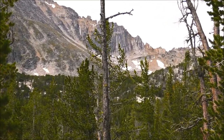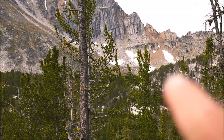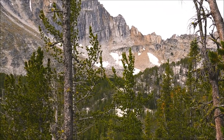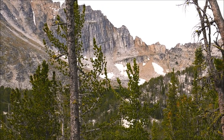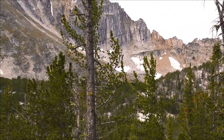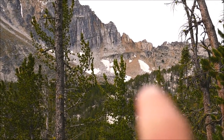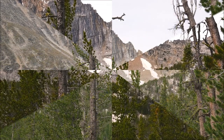In that cirque there, right here, is South Gorge Lake. That's the South Lake. The trail goes to the North Lake, and then there's a route that kind of goes up through there, going to the South Lake.